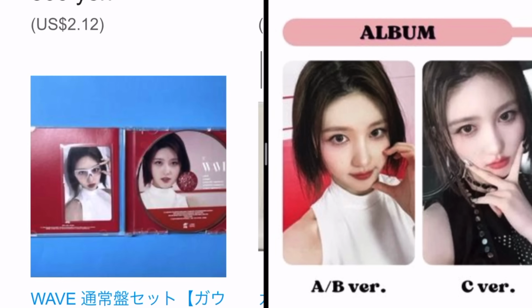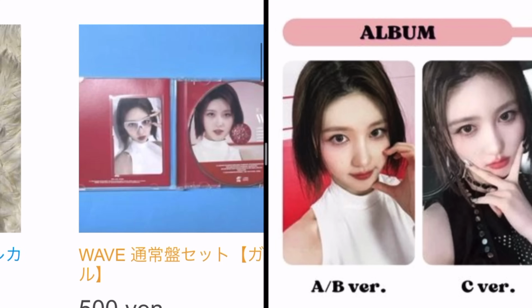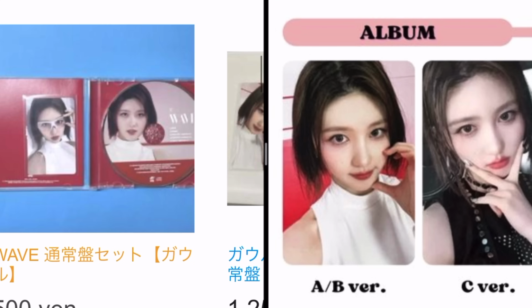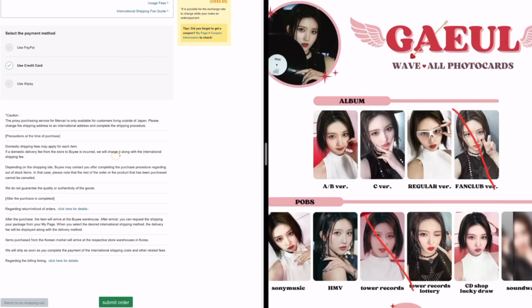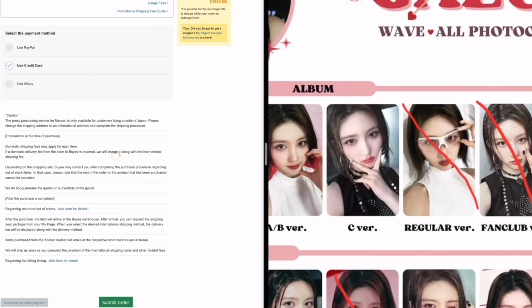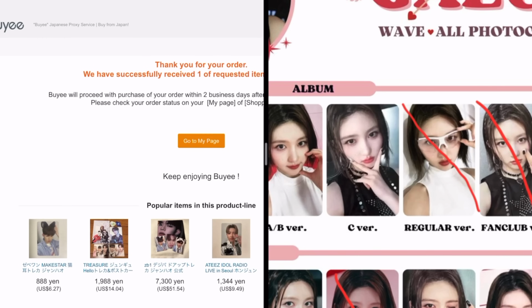I guess I could buy this because I do need the red version CD and the regular version photo card, which this is the version that photo card comes in. So we will go ahead and buy this one. Go ahead and mark off the regular version card. And then see if we can try to find the A, B, and C version cards.